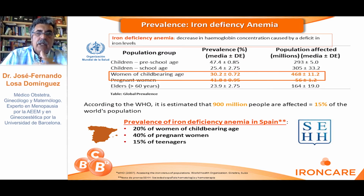The prevalence of anemia is high in children, but today we'll focus particularly on women of childbearing age, where it's 30%, and pregnant women, where it's 40%. In the elderly, we also see a high prevalence of anemia due to the poor iron absorption. According to the WHO, there are 400 million people with anemia in the world. That's 15% of the world population. The prevalence in Spain is the following: 20% in women of childbearing age, 40% of pregnant women, and 15% of adolescents.